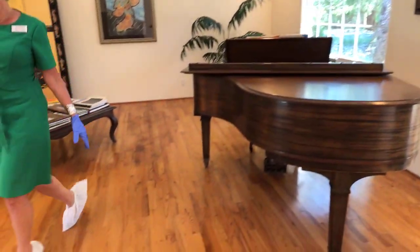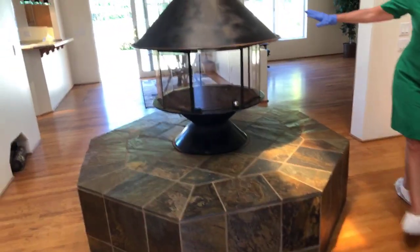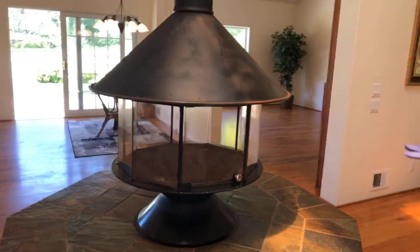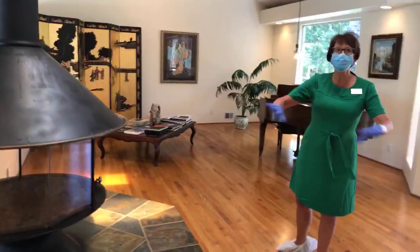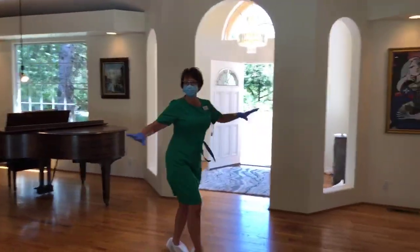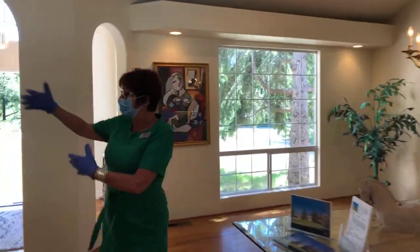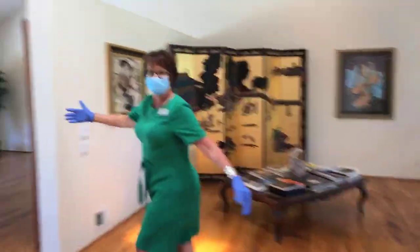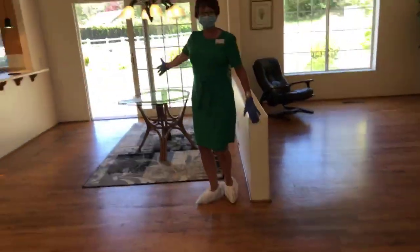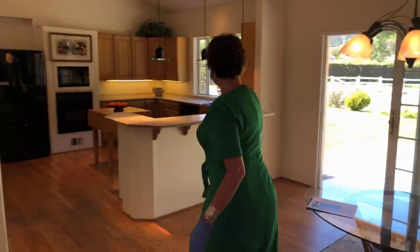And this Italian tile and wood-burning fireplace focal point was created in the center of the room. It's the biggest great room I've seen. So you have this formal dining area, the formal living area, then we're gonna walk over to the family room area and the dining table area. Now we have an open kitchen.